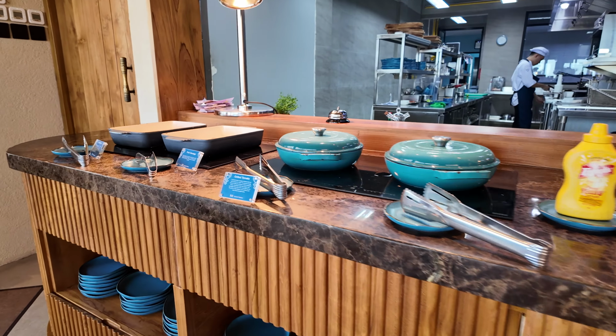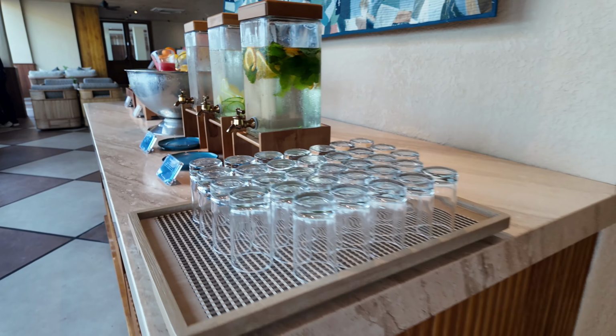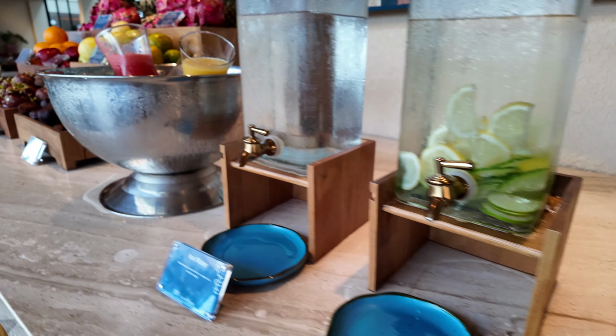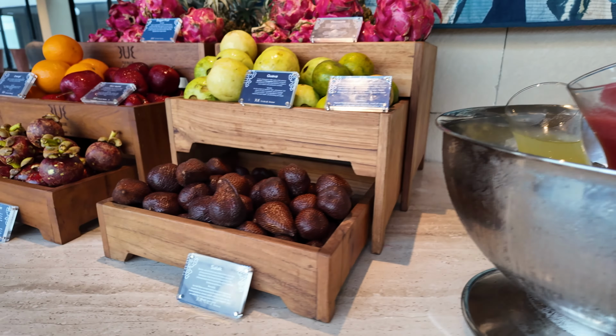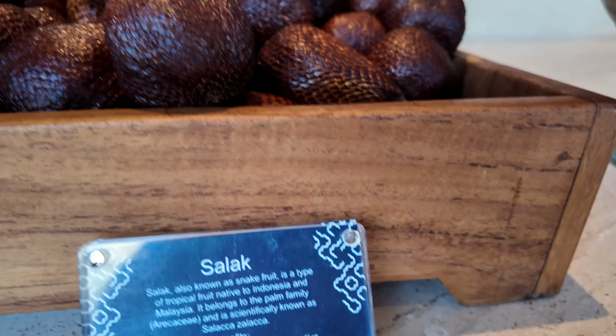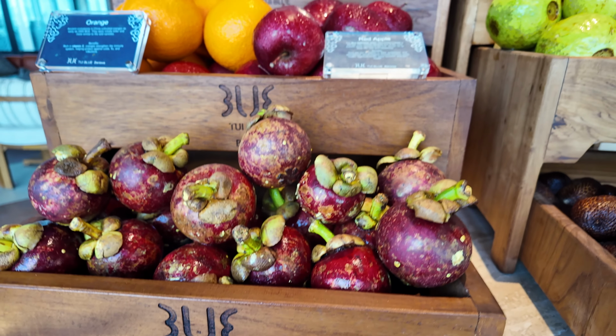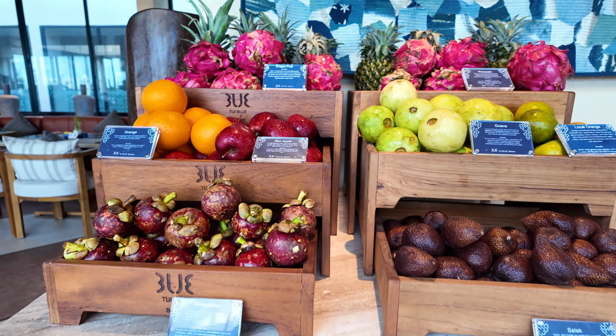Morning. Tomatoes, sausages, lots of things. And some nice fresh water, infused water and juices. Oh, I've not seen that fruit before. Do you know much about that? Guava. Oh, Jazz will be pleased to see the mangosteen. Okay, this is incredible. I need to take some pictures.